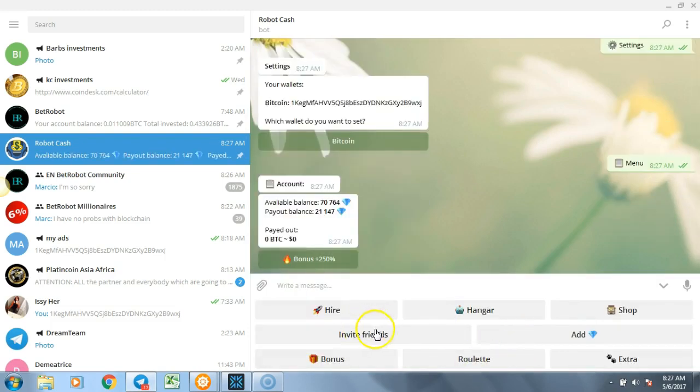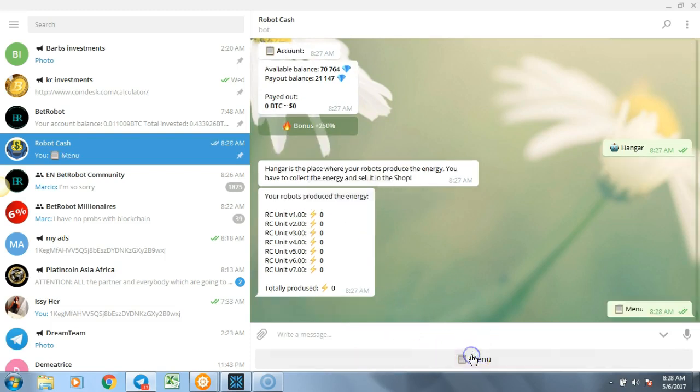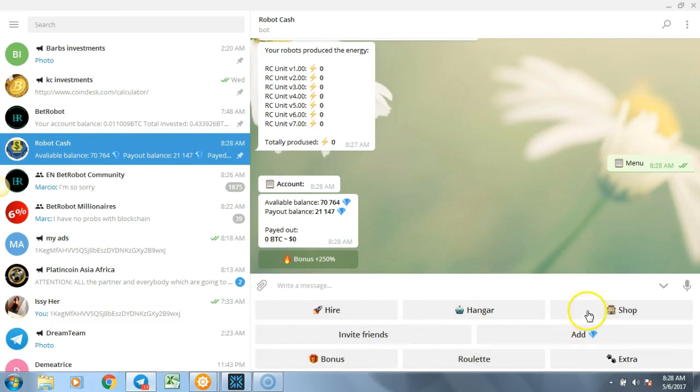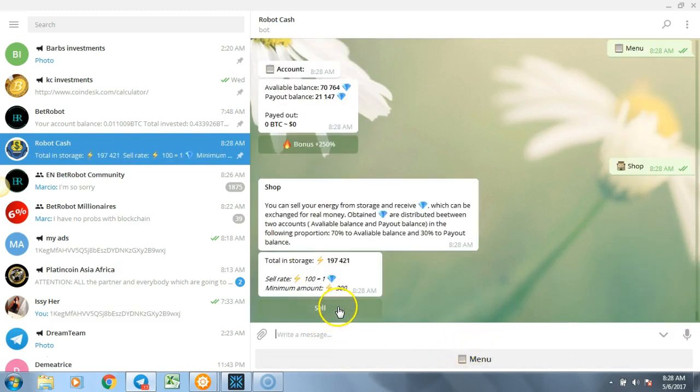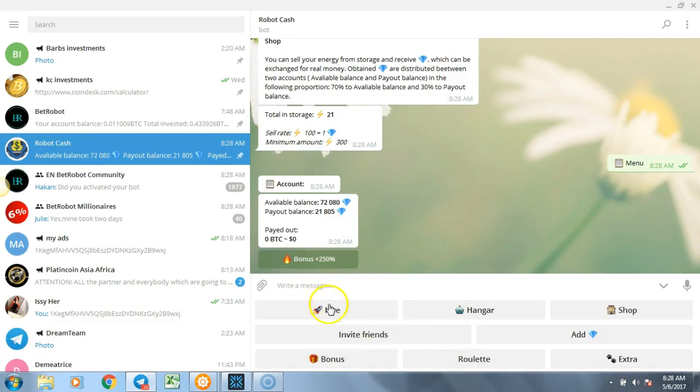And you want to check on how much energy you have. Click right here, and all you do is collect the energy. So we're going to collect the energy right here, okay? And then you go to the shop, and each 100 energy, you get one diamond. All right. Now the diamonds, this is actually bitcoins. 1,000 diamonds is worth $1.53. Okay, so I earned 1,900 diamonds that time.